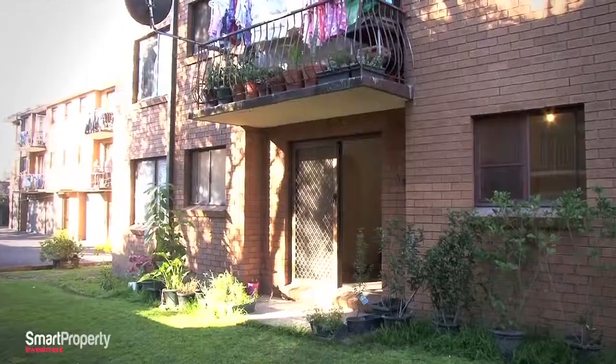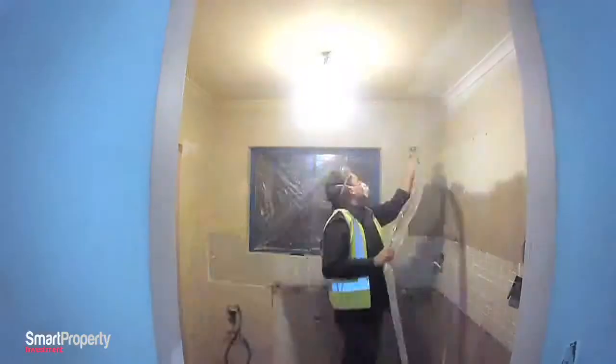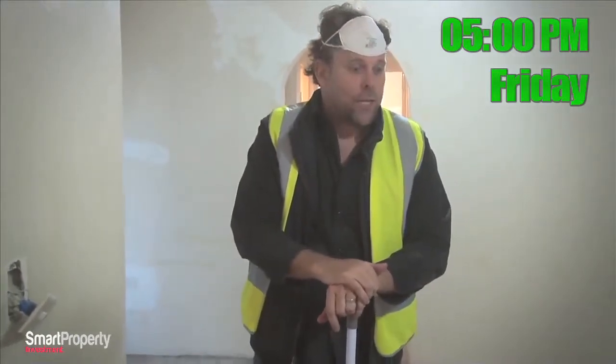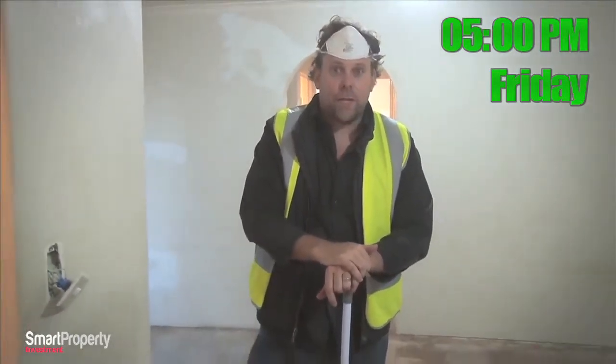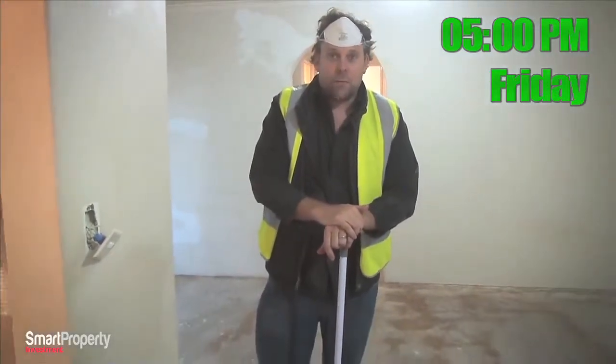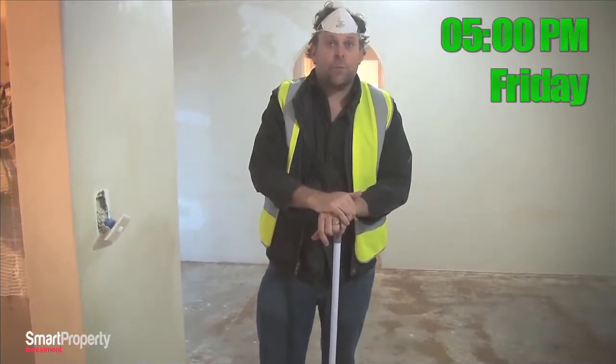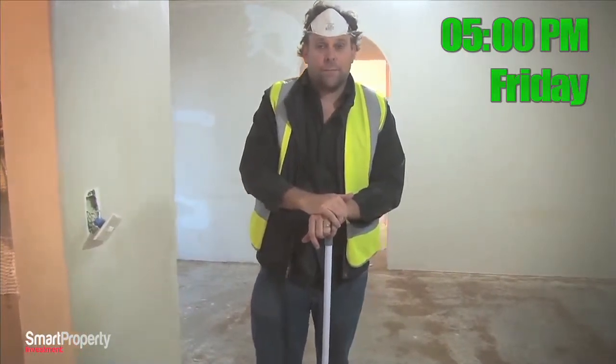With the first day drawing to a close and most of the tradies and the smart property investment team heading off, it's left to Phil to take stock of the progress so far. Here we are, 5 o'clock, first day on the Friday of our weekend renovation. We're doing pretty well. We're on the back end of the rip out. Kitchen's gone, bathroom's gone, the carpet's gone. I've just got a lot of sweeping ahead of me, but we're looking pretty good to get a coat of paint on the roof tonight.